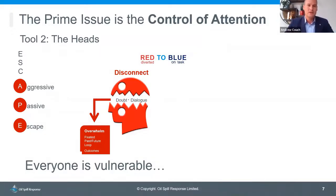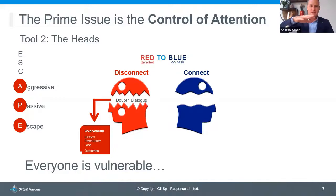So we'll keep building the picture. So what is blue? Blue is the connection. This is the swimmer that's feeling at one with the task. The water feels slightly warmer. It looks a slightly different color. It's smoother, and it feels different. So you'll see here, you've got this smooth line. So when we are blue, we're on task. It's a doing. We are connected.